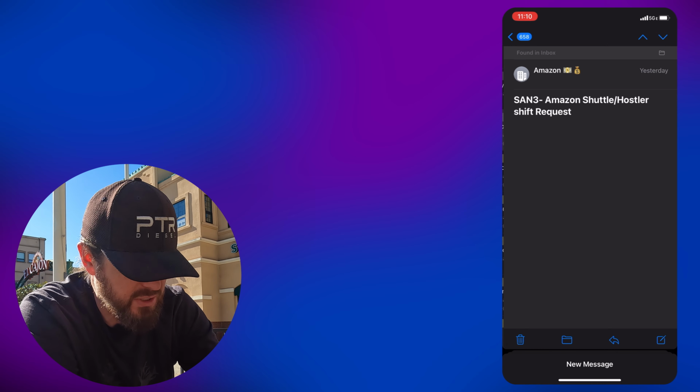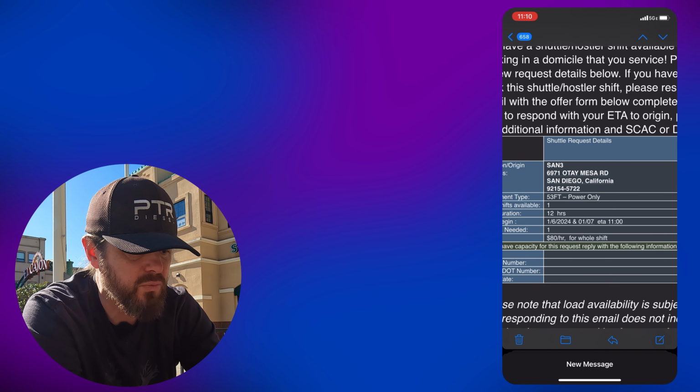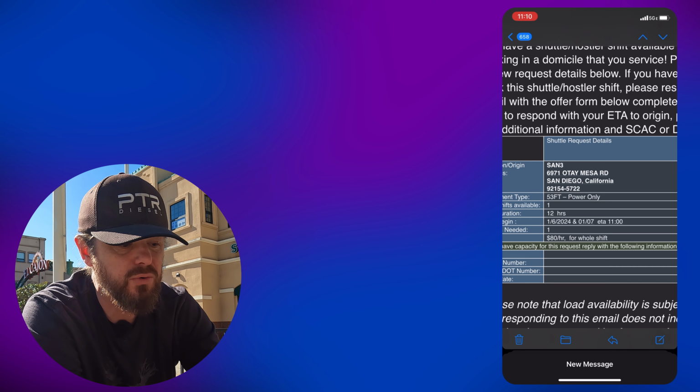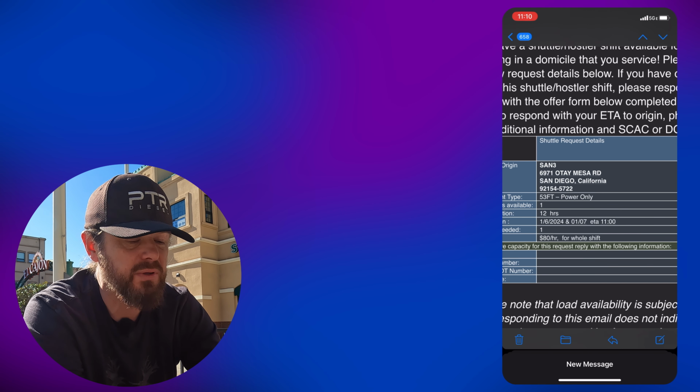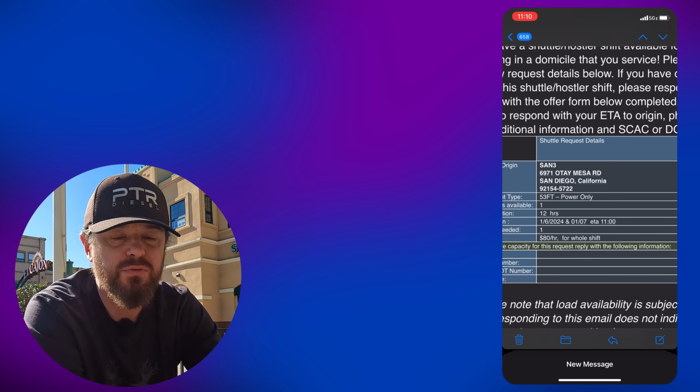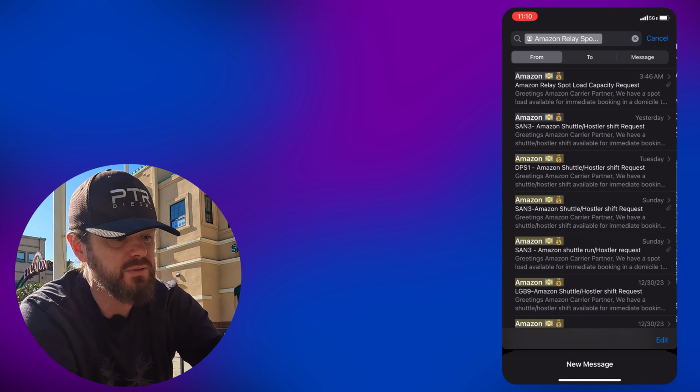Sand 3, this was yesterday. They were looking for a shuttle hostler over the weekend. They needed somebody today and tomorrow, 12 hours a day, starting at 11 o'clock. So that'd be 11 a.m. to 11 p.m. They're offering 80. I know they'll accept 100.